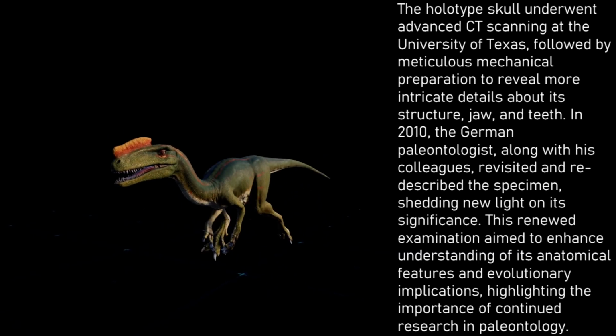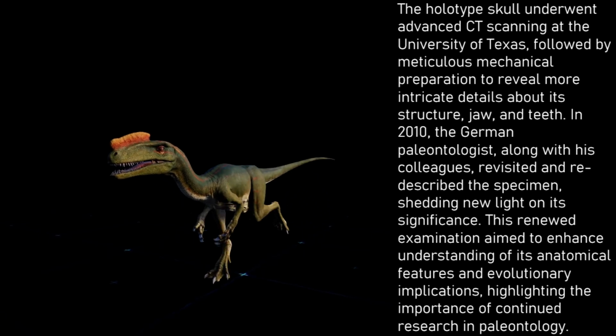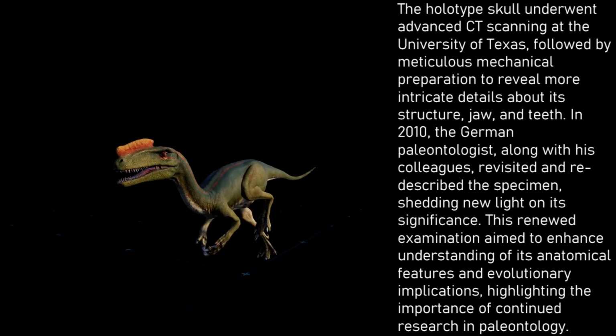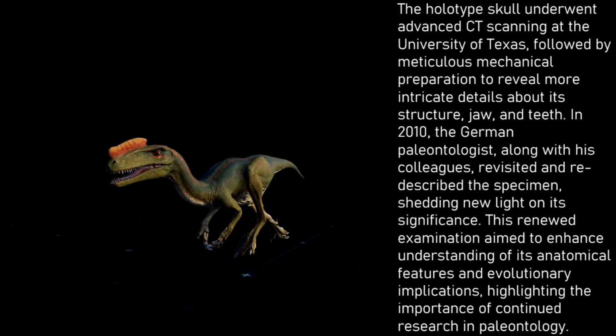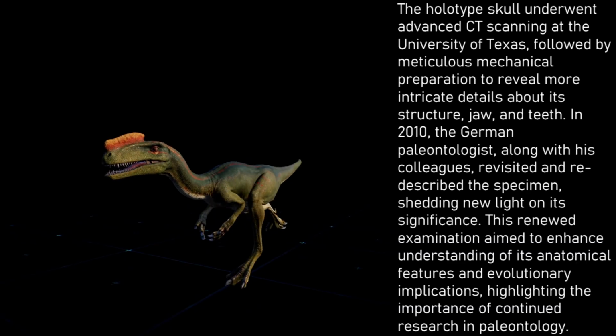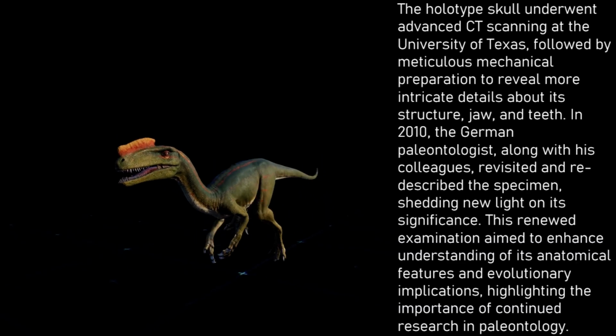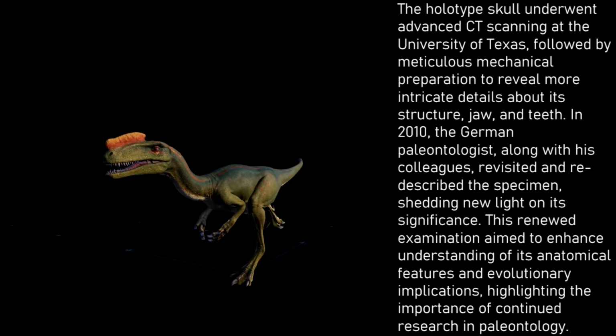In 2010, the German paleontologist, along with his colleagues, revisited and redescribed the specimen, shedding new light on its significance. This renewed examination aimed to enhance understanding of its anatomical features and evolutionary implications, highlighting the importance of continued research in paleontology.